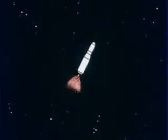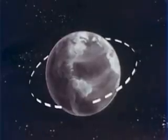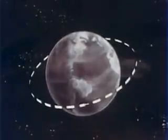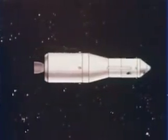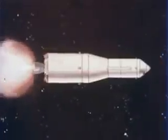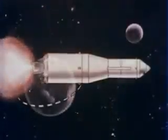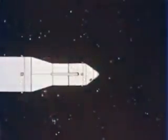A single J-2 engine in the S-4B stage will provide 200,000 pounds of thrust. It will place the spacecraft in an Earth parking orbit. Then its engine will be shut down. At the proper predetermined time and position in the Earth orbit, the S-4B will be reignited for propelling the spacecraft into a trans-lunar trajectory. A few minutes later, staging will occur.